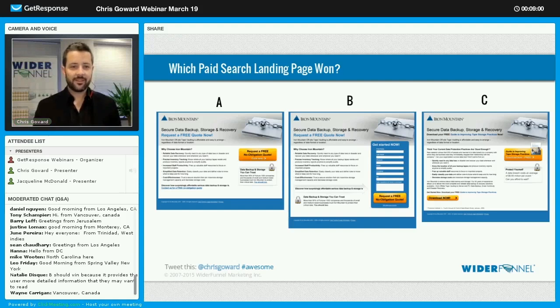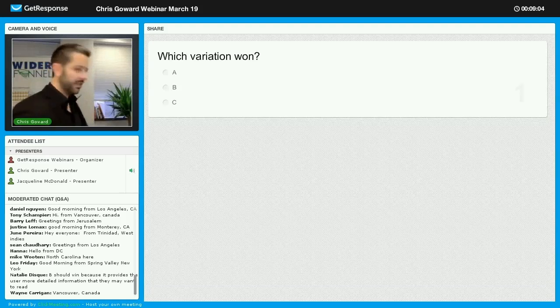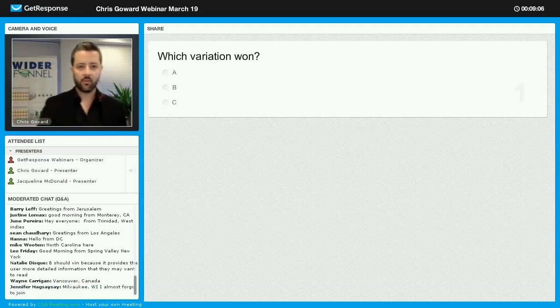an opportunity to vote. So go ahead and open up that poll, Jackie, and we'll see which one of these three won. Was it variation A with the request to quote button, variation B with request to quote form embedded, or variation C with the white paper download content marketing approach? Go ahead and put your votes in. Let's see what you think won.